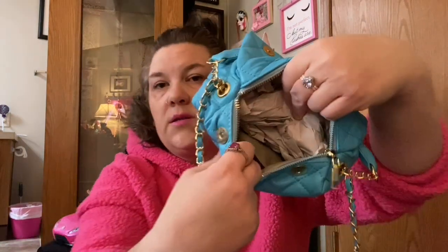This is another bag that I absolutely fell in love with on Shein. It's got this beautiful blue, and of course it reminds me of Chanel, and I just thought this was so pretty. Have not used it yet, of course, but it's just so cute. It does have an inside pocket right there. I cannot wait to even use this bag. So beautiful. So let me put that back in here.